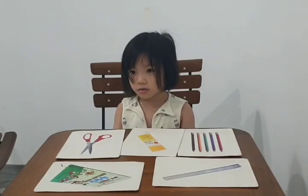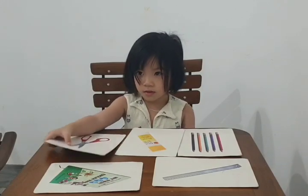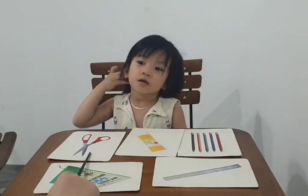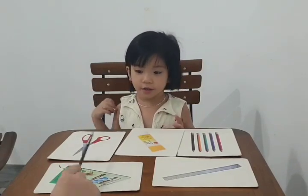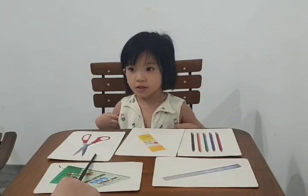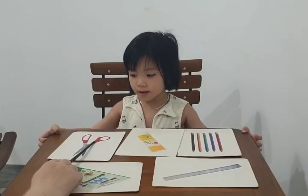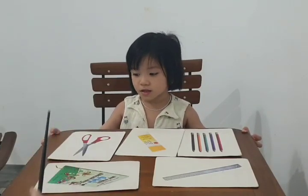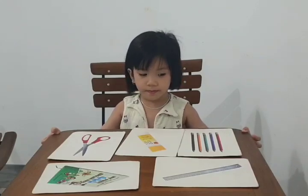Okay, can you show me where are the scissors? Scissors. These are scissors. What's the color of these scissors? What color is it? Red. Red. Very good.